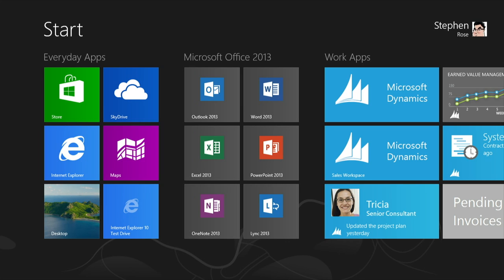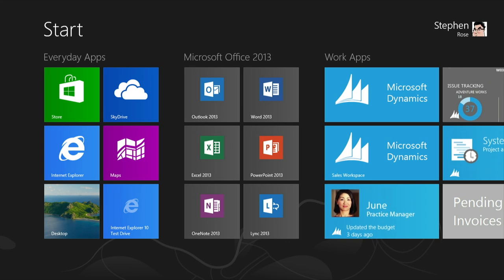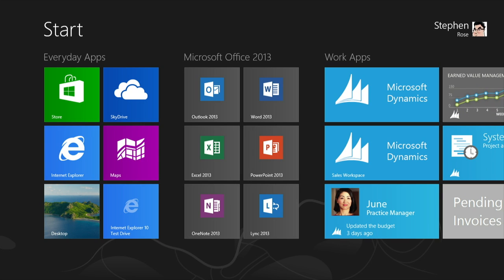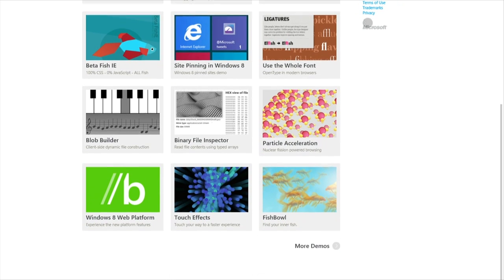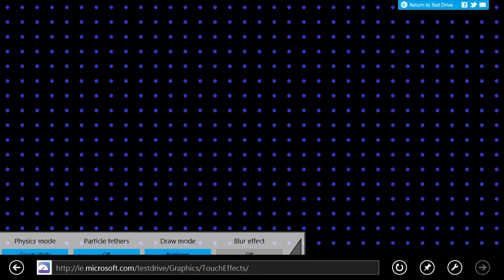But I'd like to start by showing you Internet Explorer 10. Internet Explorer 10 is fully touch-enabled and built right into Windows 8. With Windows 8, I can pin websites I care about right to my Start screen. I have one here. This site is filled with a lot of examples of amazing features of Internet Explorer that you can use. Internet Explorer is fully touch-enabled and uses the power of the device for graphics acceleration.